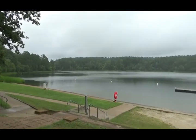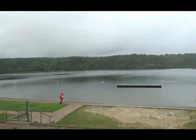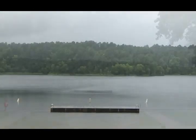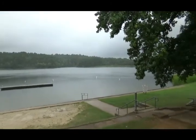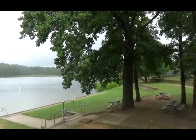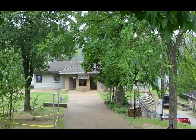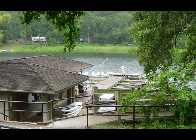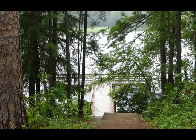This is a spring-fed lake, and it was cool. Yes, the water is cooler. But it had just rained, or it might still be raining whenever I took these pictures, and so people weren't out there swimming. But it was quite full while we were there a lot of the time. Not crowded. No, it's a huge area. Yes. And then they have places where you can rent paddle boards, boats, etc.